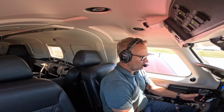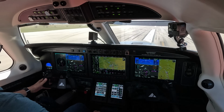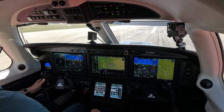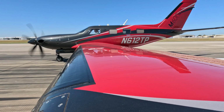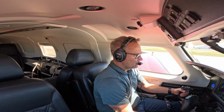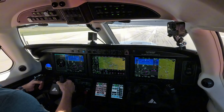Annunciators are good. Bringing the power up. Should hear a click. Yeah, there they go. There's the click, there's auto throttles. Airspeed's alive, engine instruments are good. 50 knots, cross-checked. 70. Power set, there's rotation speed.